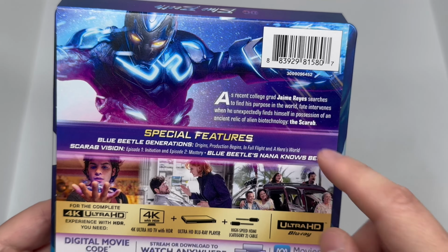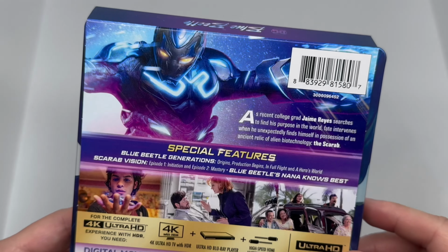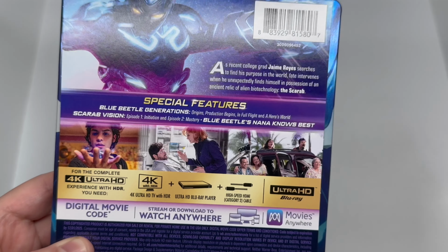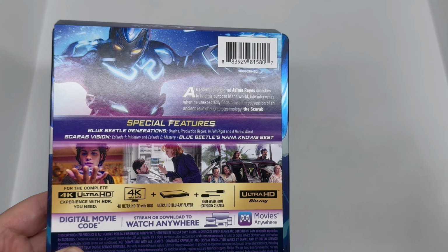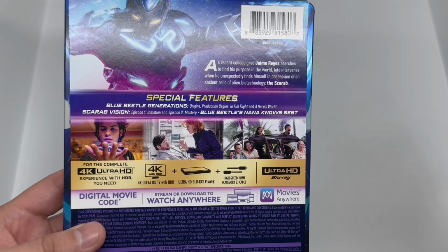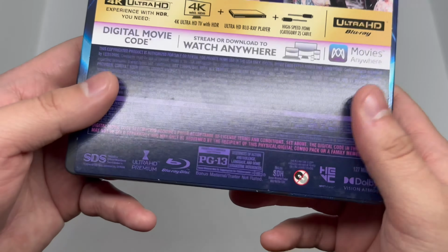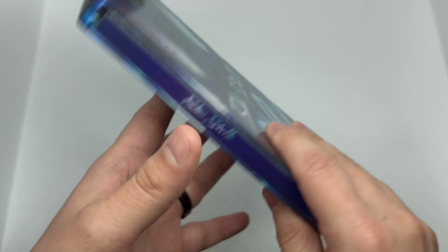So here's the back, what it says about the movie here. Some special features right here, which is always nice. Some scenes and characters. This movie was awesome. I liked it. Was it the best DC movie I've seen? Of course not, but it was really goofy and fun, and I thought it was a good movie. I can't wait to see some more Blue Beetle. And this is rated PG-13.